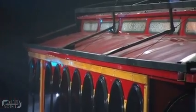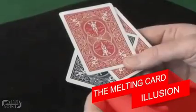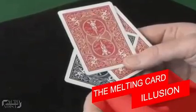The frame was designed to fit exactly onto the top of the car, and this frame was the one covered with a cloth while the car moves under it. Finally, the cloth is pulled onto the ground while the frame remains hidden away from the lights to make this famous illusion possible. At number 5, the melting card illusion.